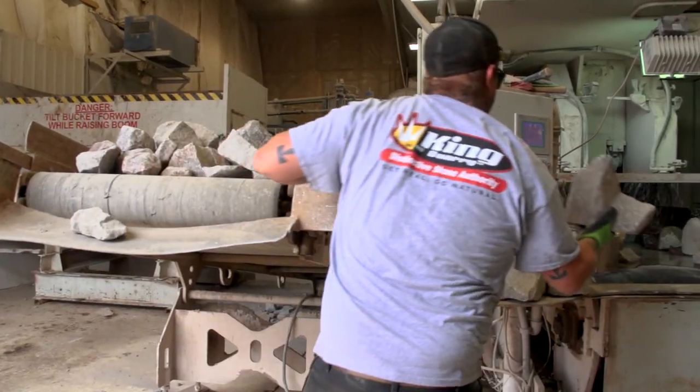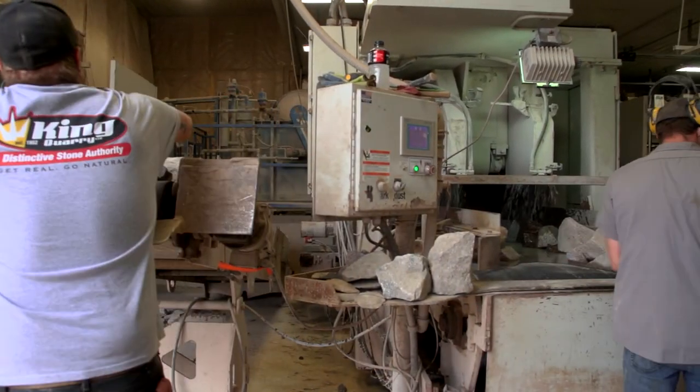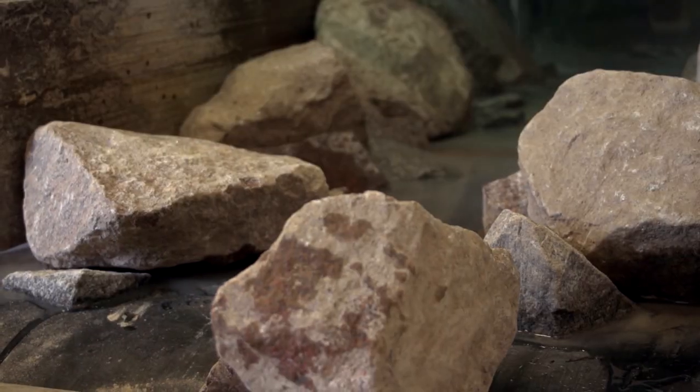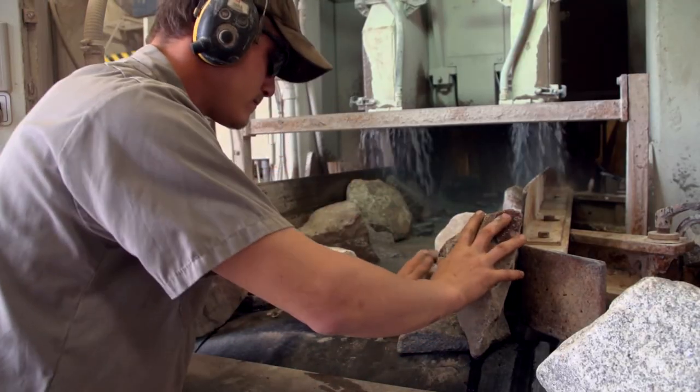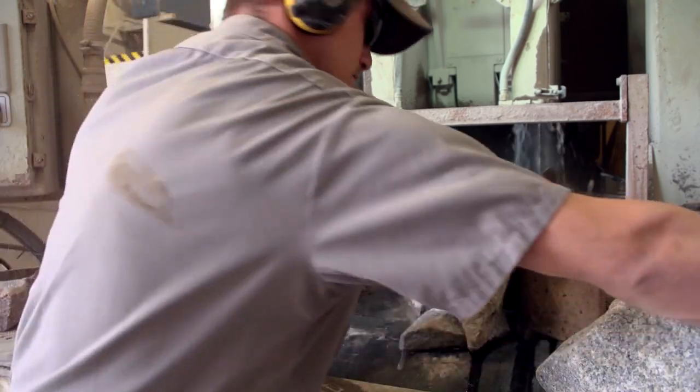In most cases, it comes to us bulk. So we'll have it come in to us full stone, usually blasted right out of the quarries. We'll bring it in by the truckload, and then we'll run it through our saw and saw it into a thin veneer, which is 1¼ plus or minus.